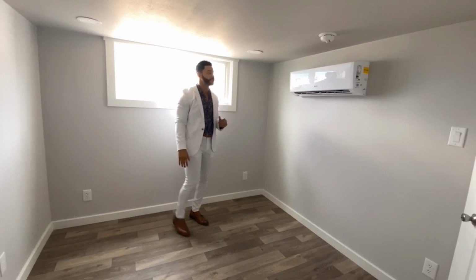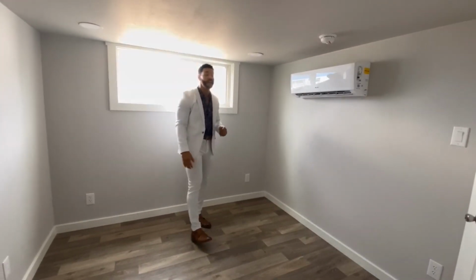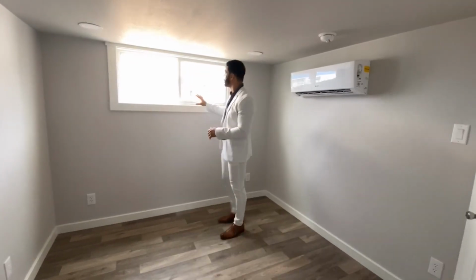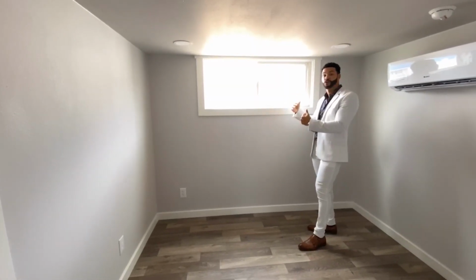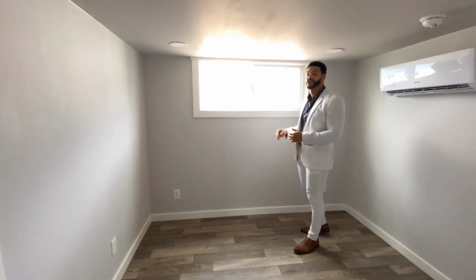We have a mini split system here on the wall. There's one down here and then one in the main area. So that's AC and heat. And then right over here, another clerestory window opening as well, so it brings in some natural light there for you, so you do not feel like you're in a closed-in space. We've offered some natural light there for you as well.